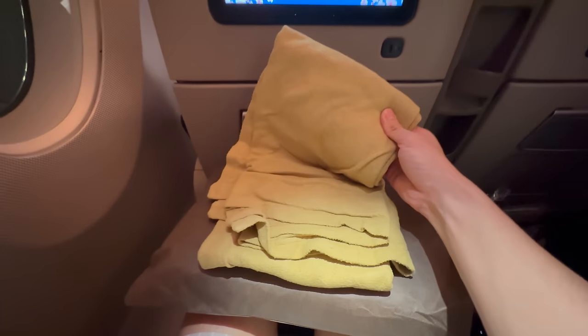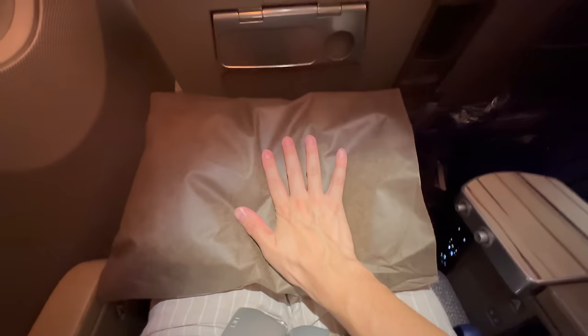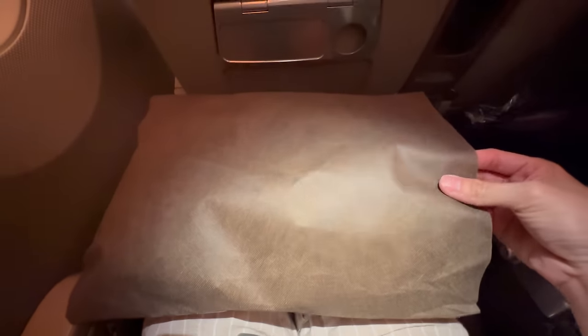On this red-eye flight to Melbourne, Australia, you're provided with a blanket and pillow. I prefer a regular cotton pillowcase. This one feels a little bit cheap.